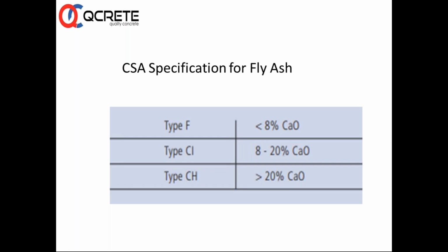So, as we discussed earlier, the SCM and Canadian specification also classifies like this. When the CaO is less than 8%, it is class F, and when the CaO is 8 to 20%, it is class CI, and class CH is when the percentage of CaO is more than 20%. So many times, based on the coal available, based on the efficiency with which it is burned and how it is collected, everything, the classification as we are seeing here in the Canadian standards, we can see different types of fly ashes, but generally it is class F and class C.